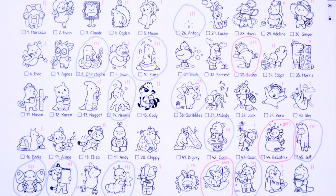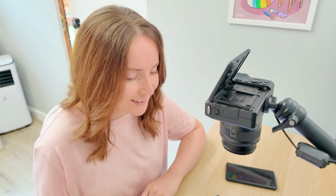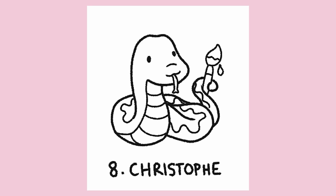I think a lot of you related with his clumsiness. And then all of the ones circled in blue got 3 votes. I can't figure out what they've got in common, like why they were favourites. Maybe it's cuteness? I'm not sure, because I mean, Kristoff's a snake. So let's see what you guys voted for them to be doing.